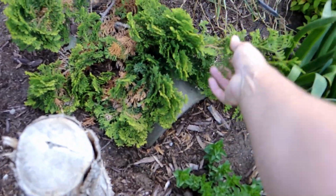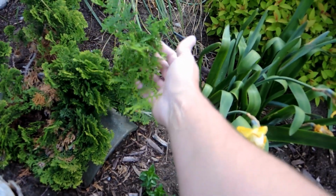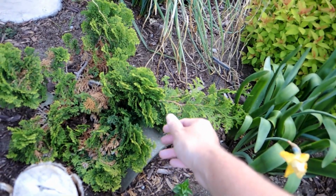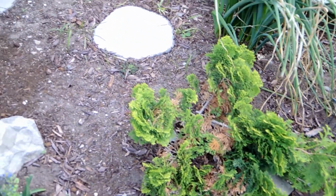But then I've got this growth off to the side that I need to prune off because it just looks like a cedar tree. So I'll trim that off. It doesn't look anything like the Hinoki. It's probably just reverting back to an old form. But that's alright. A little bit of trimming never hurt anybody.